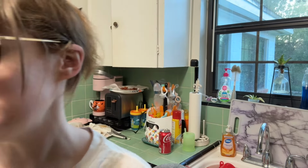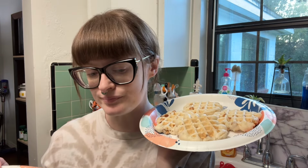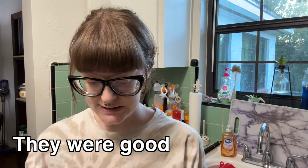So my waffles never look as pretty as Kevin's. Mine are very white. Kevin's have this beautiful golden brownness to them. I don't understand. I think it's a different flour they use. But anyhow, I've never had peanut butter chocolate chips in my waffles, so I'm interested to see how those are.